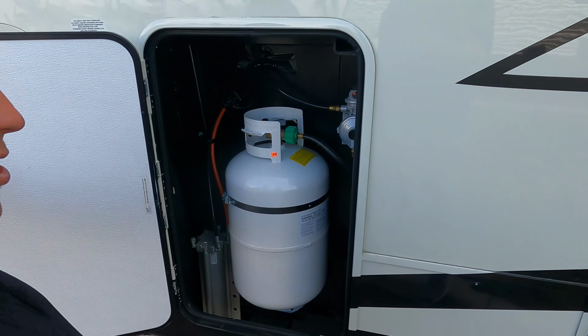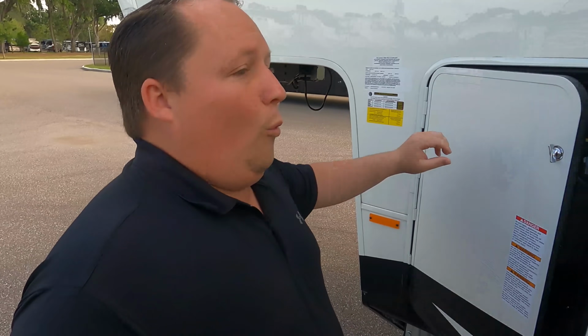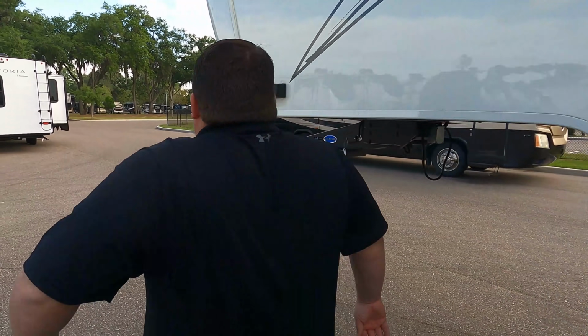Then here's the other side of your propane. Well, the outside of the fifth wheel looks great, but the inside looks even better. Let's go take a look. All right.